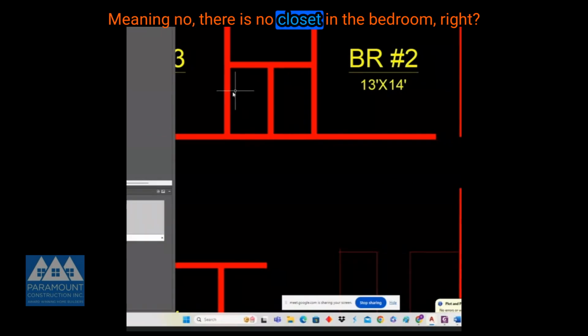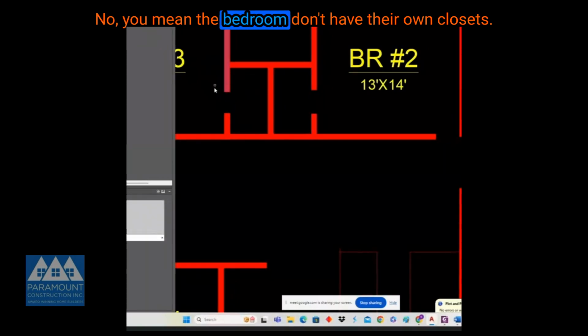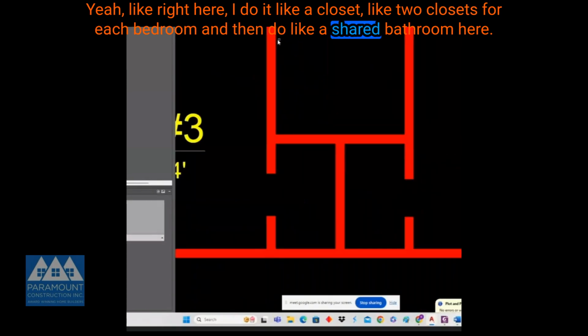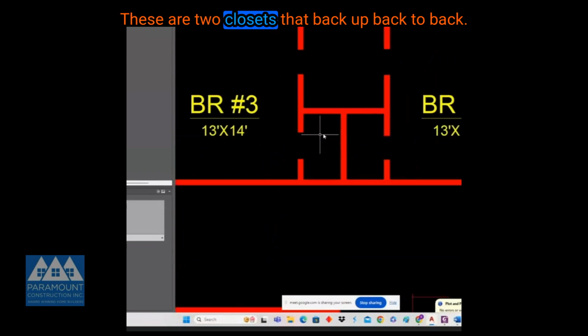So there is no closet in the bedroom, right? There's no closet. Sorry, just one more time. No, even the bedrooms don't have their own closets. Yeah, right here I do like 2 closets for each bedroom, and then do like a shared bathroom here. So this is your shared bath. These are 2 closets that back up.